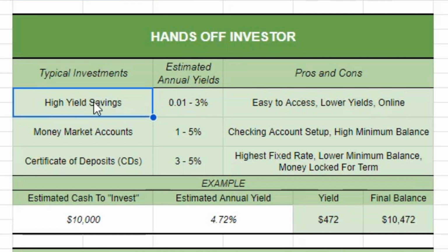But anywhere from, I've seen savings accounts all the way down to 0.01%, which is basically nothing, pennies on the dollar, all the way up to maybe about 3%, and then even touching into the 4 and 5%. Money market accounts, I've seen them anywhere from 1 to 5%. However, they require a high minimum balance, even sometimes to the amount of about $25,000 in my personal experience. But they are set up like a checking account.